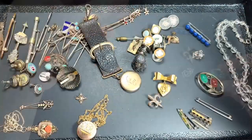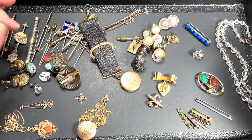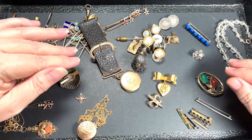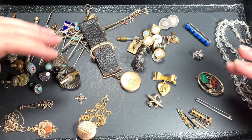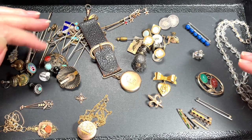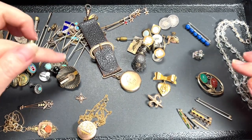Hope you've enjoyed this and got to know a little bit about some of the older pieces, what to look for. Even pieces that are not perfect still have a place with certain collectors. So I would not shy away from buying pieces like these.